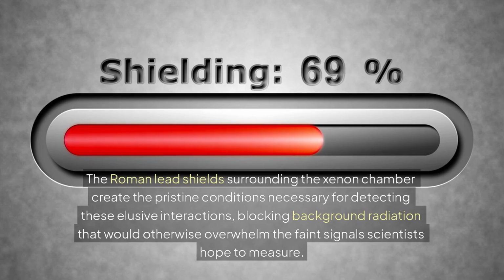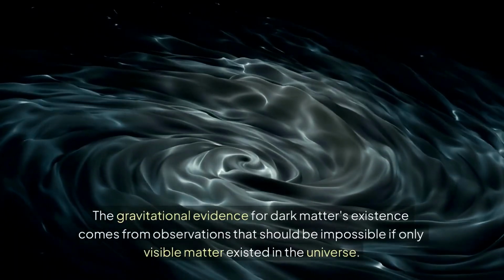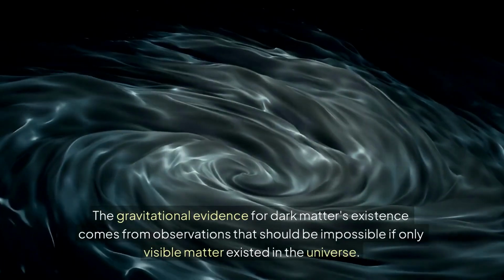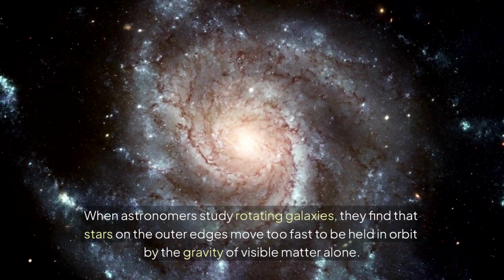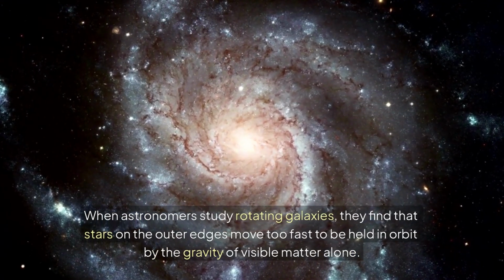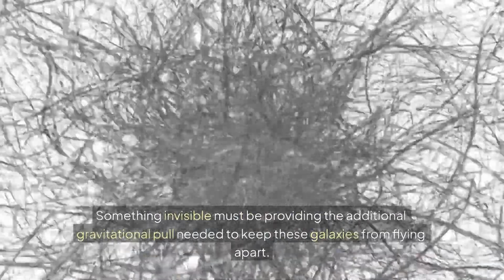The gravitational evidence for dark matter's existence comes from observations that should be impossible if only visible matter existed in the universe. When astronomers study rotating galaxies, they find that stars on the outer edges move too fast to be held in orbit by the gravity of visible matter alone. Something invisible must be providing the additional gravitational pull needed to keep these galaxies from flying apart.